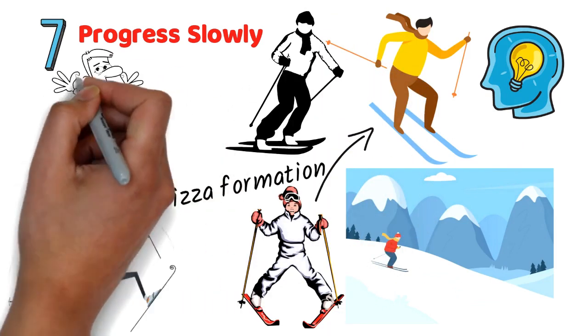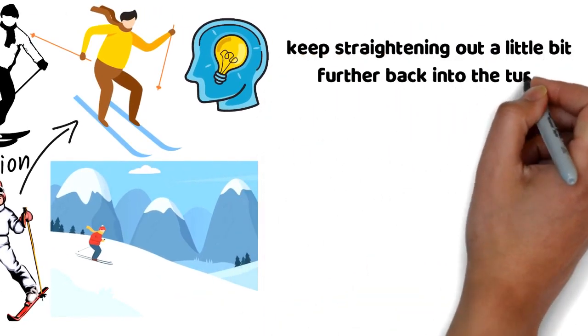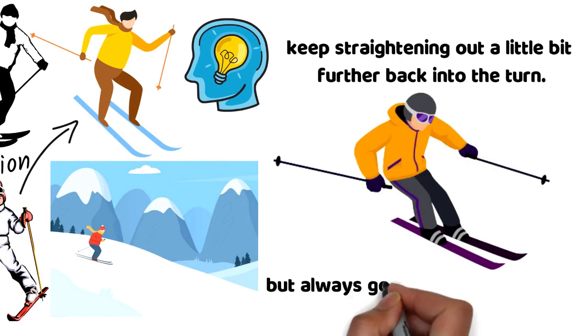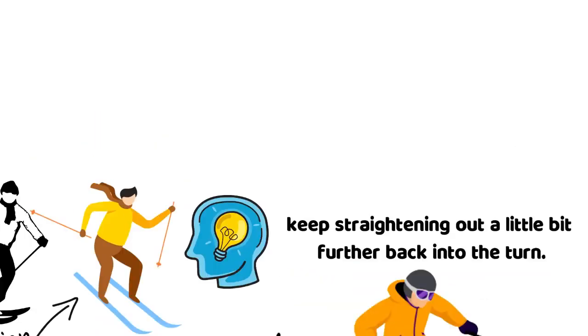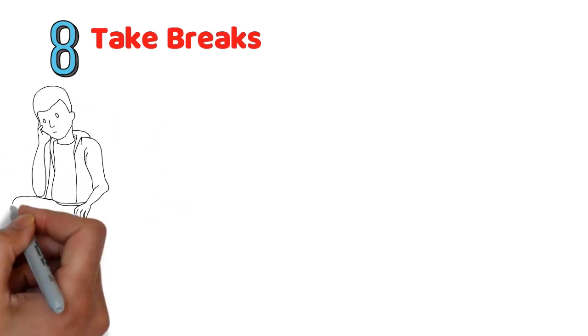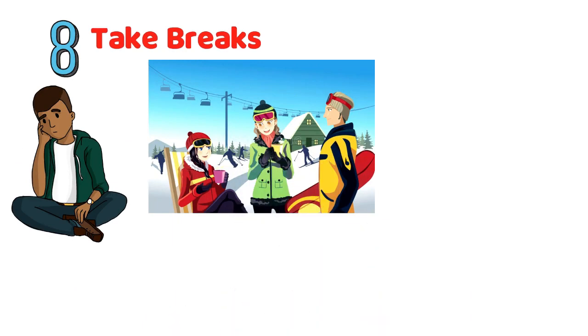As you feel more and more comfortable, keep straightening out a little bit further back into the turn. This progression will help you advance your skiing more and more, but always go back to the pizza position if you feel too uncomfortable. Number 8. Take breaks. Learning something new can be frustrating. It's okay to step back, take a break, and get back out there.